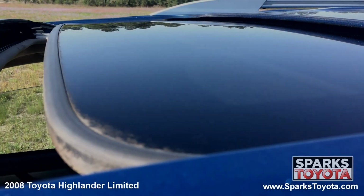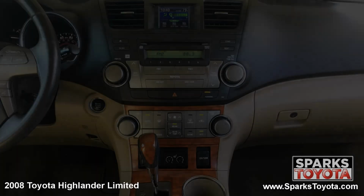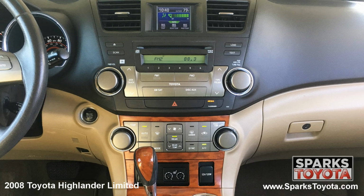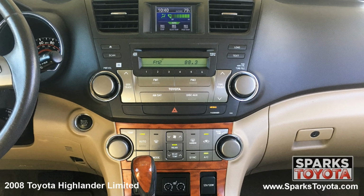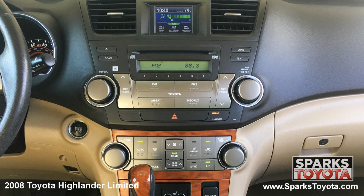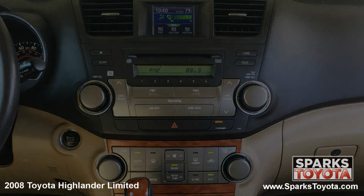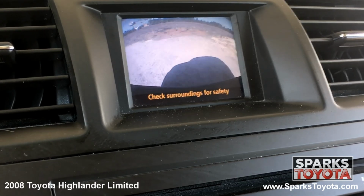Now here's a feature everyone can enjoy: the tilting and sliding power moonroof. The center stack is home to your entertainment features and is paired with 6 JBL speakers. This includes your classic AM/FM radio with a 6-disc in-dash CD changer, MP3, satellite radio, and Bluetooth compatible that you can easily connect to devices using the auxiliary port. You also have automatic climate controls, and everything that you see is very easy to use. Take a look at this backup camera. It's very clear to make backing up a breeze.